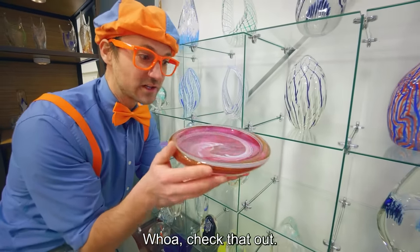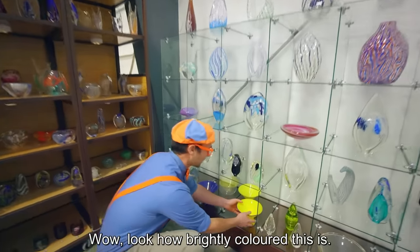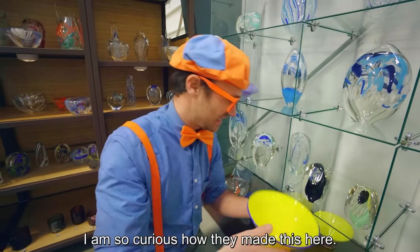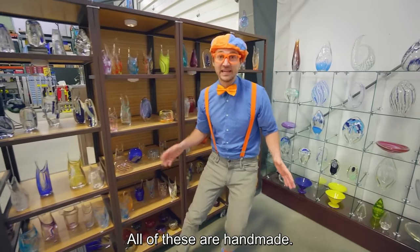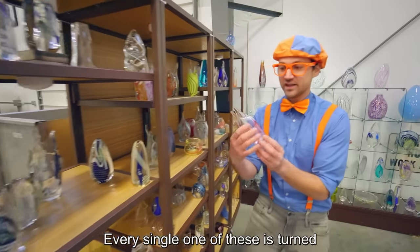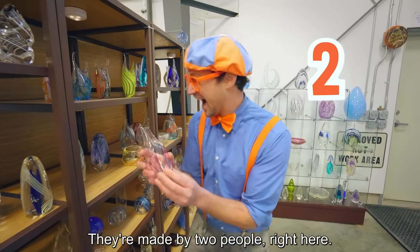Whoa, check that out. You can put all sorts of things right here. Wow, look how brightly colored this is. I am so curious how they made this. All of these are handmade. These aren't made with machines or anything like that. Every single one of these is turned or blown. They're made by two people right here.